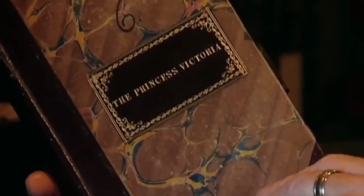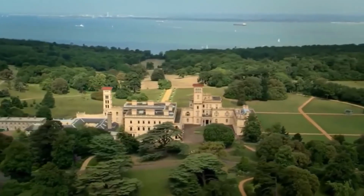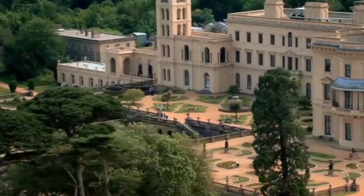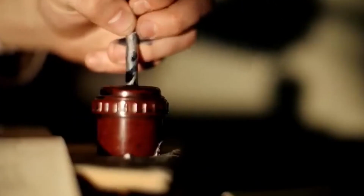Starting aged 13, the diaries run from her childhood at Kensington Palace through her entire reign, up to her last years at Osborne House on the Isle of Wight, where she died in 1901. The journals contain amazing insights into Victoria's life, into her moods, her moments of happiness and sadness, insights into her sex life. They completely contradict this image of the Queen as very remote and austere. You start to feel a little bit more about what this Queen was about.